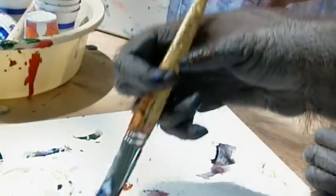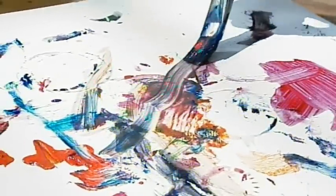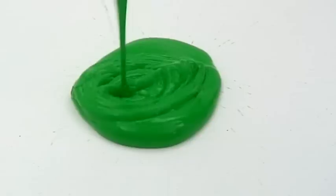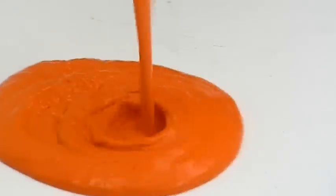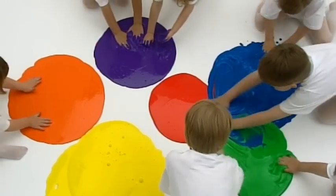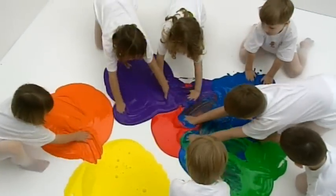For Nonya, it's the handling of the paints that's important. Sometimes she finds them good enough to eat. We humans have an intense relationship with colors. Like Nonya, our color vision is highly developed. For children, color can sometimes be as much about the sense of touch as of vision.